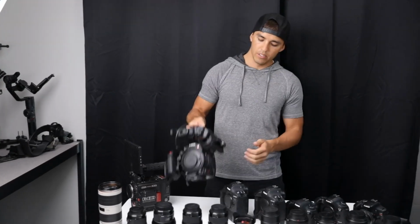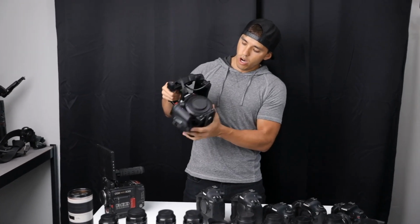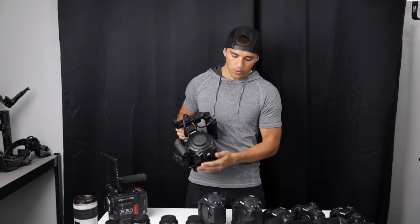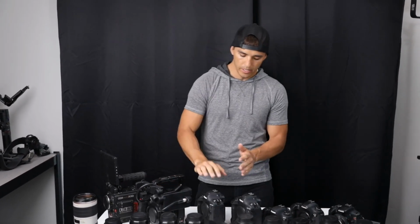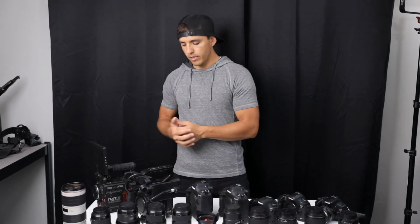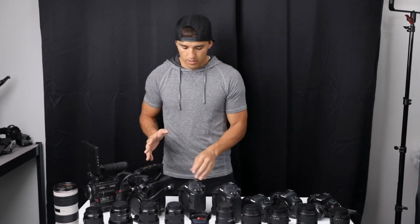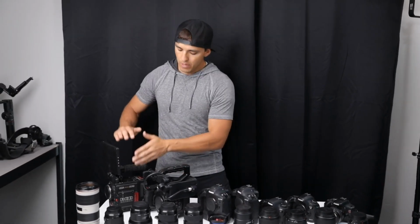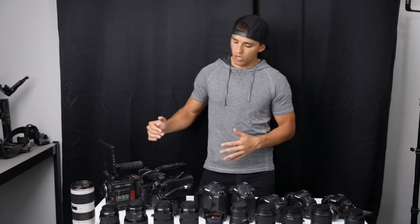My next biggest camera is the C200. Now, in all honesty, I don't use this a ton. I thought it would be a great hybrid between the Canon 1DX Mark II and my Red because it shoots RAW, better dynamic range, a better overall cinema camera over the 1DX Mark II, but it's not going to have as bad of battery life and a few other things that are drawbacks to the Red.